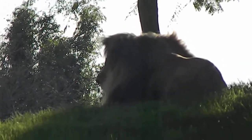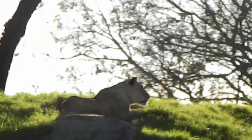Unfortunately, we'll try on the other side as well. See if we can get a picture without the sun in your face. But there's the male and the female. Now, they're inactive 18 to 20 hours out of the day, so they're usually sleeping. Females do the hunting at night while the males stay back and protect the pride. Now, I won't be able to see her, but maybe we can get a picture of him without the sun in your face. There we go, there we go.